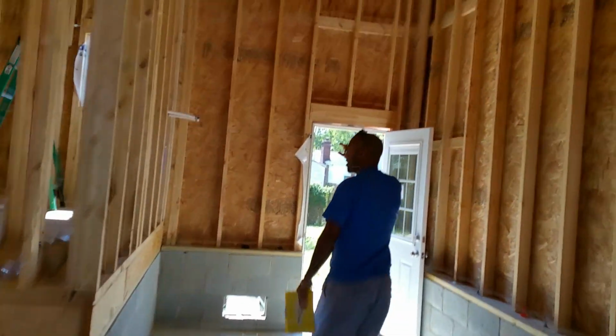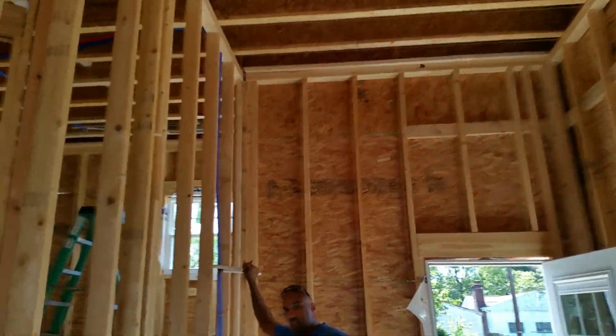Yeah, very big. And then you notice how high. Remember before we had to deal with these cinder blocks? So we're gonna have it up nice and high, so we're gonna take this house out of the flood zone. All right, this house is out of the flood zone. And then we got a hot water heater here. So we'll set that there.